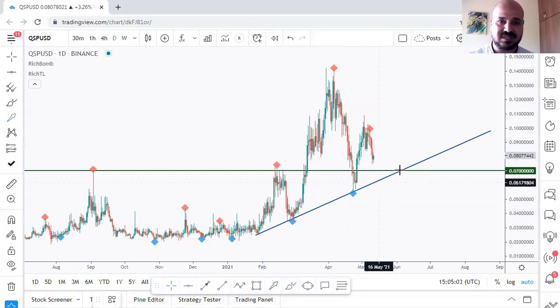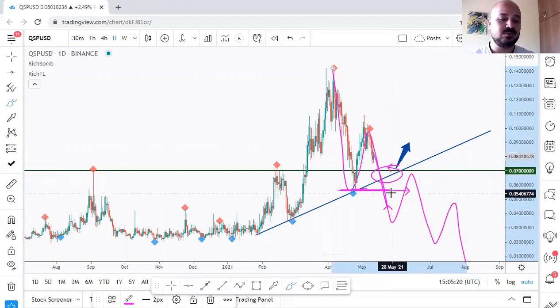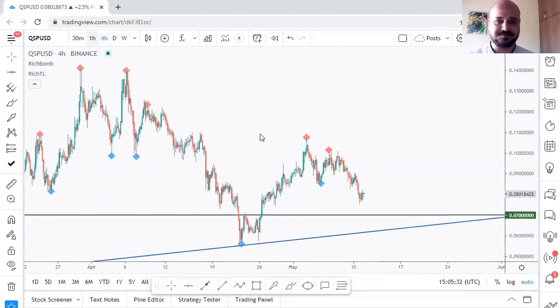So long story short, that's what we know for now. We are looking for buy setups here, unless we have a break below this entire area and below this previous swing low. Then we can say that now we are currently in a bearish trend, and the bearish movement would be expected, right? But anyway, let's take it step by step. For now, we are overall bullish. We are approaching a strong support area, so we are looking for buy setups.